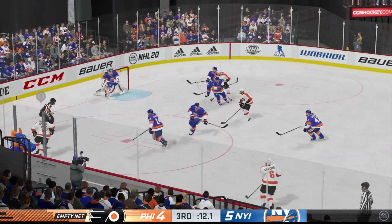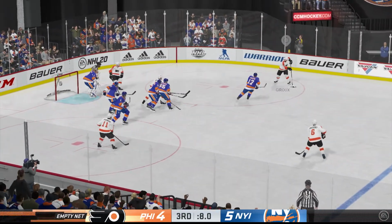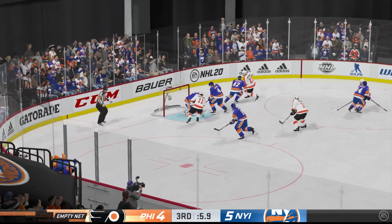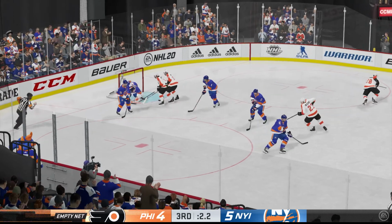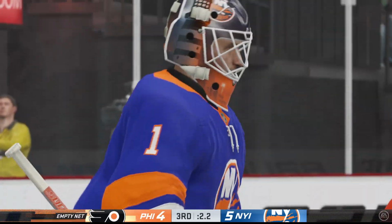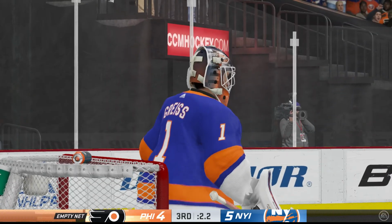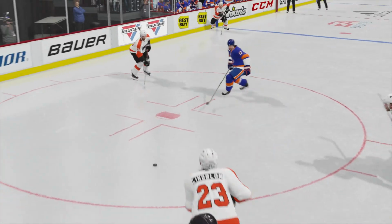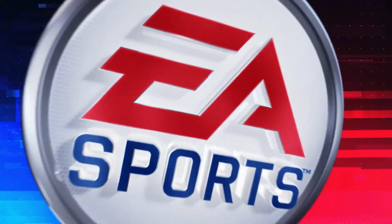Trailing in this one, they have pulled the goalie and the extra attacker's out. Slides it over with pace to Giroux. Quick feed down low with the stop. Grice holds his position, stays in front of the puck and makes the stop. That's a good scoring chance.